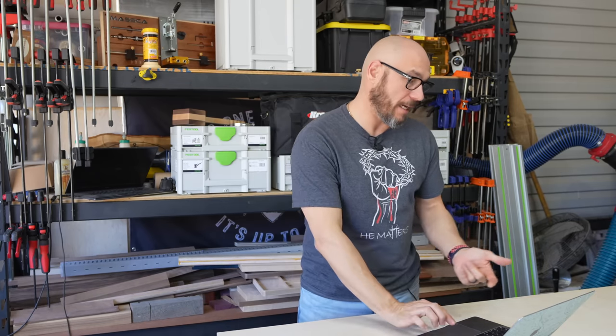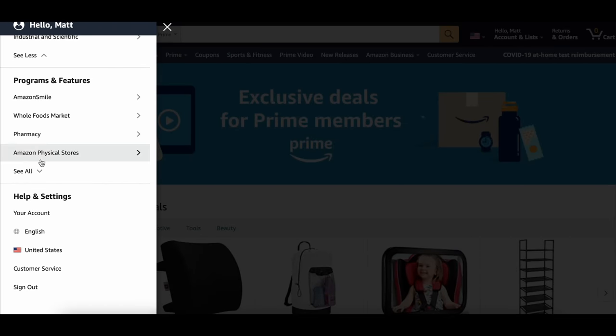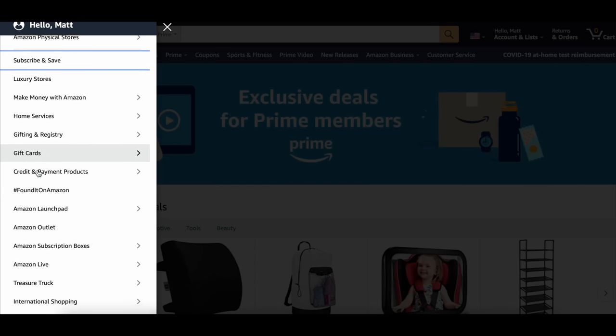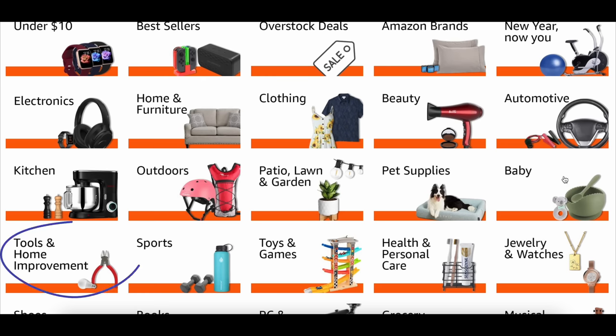If you go to the left side again, click the little hamburger menu that says all, scroll down, programs and features, click see all. It's kind of hidden. You have to kind of look for it. If you scroll down, you're going to see Amazon outlet. You're going to click on that, and it's going to bring this up. Top row, we're going to click See More. Tools and Home Improvement there on the bottom left.